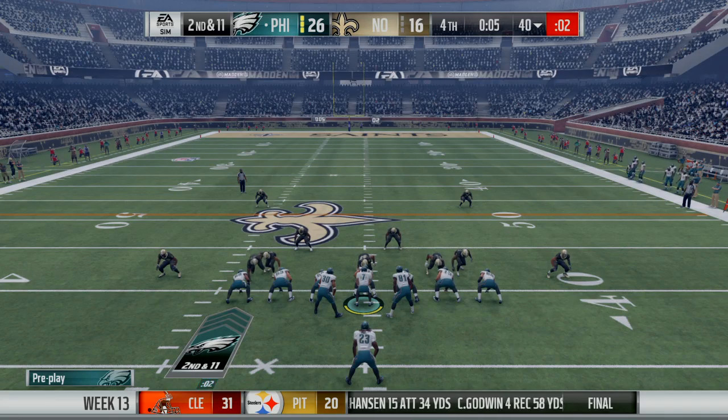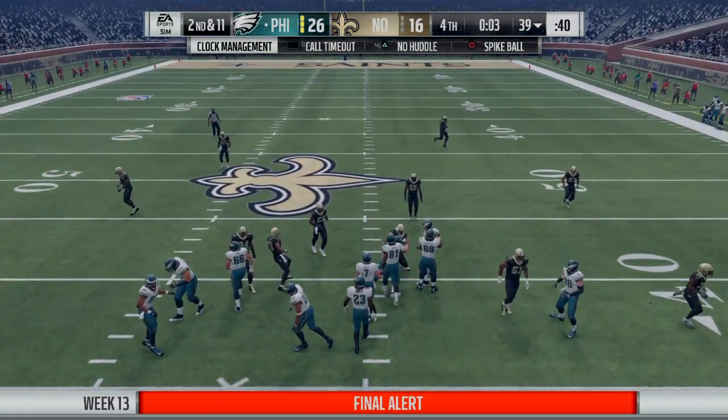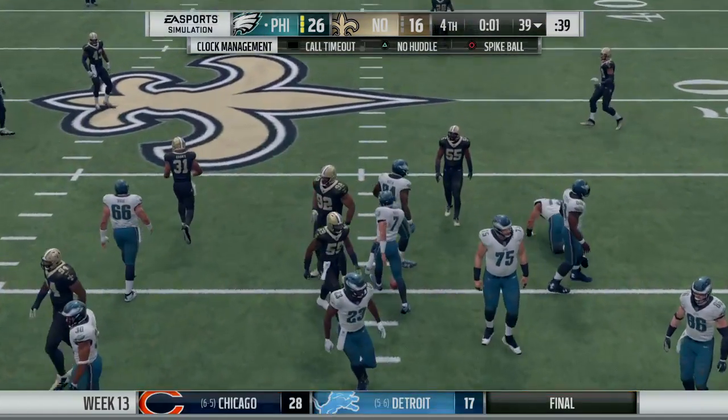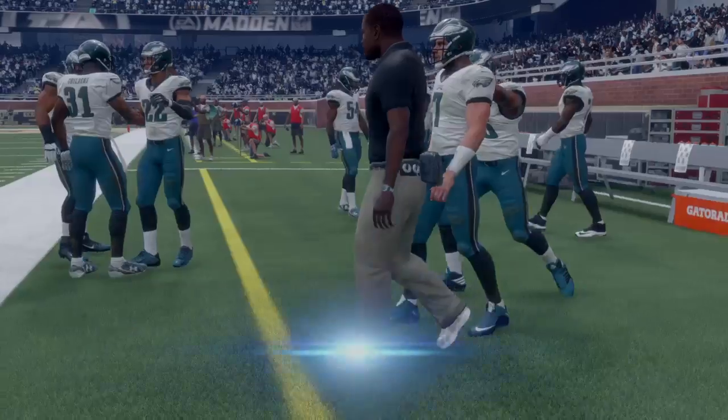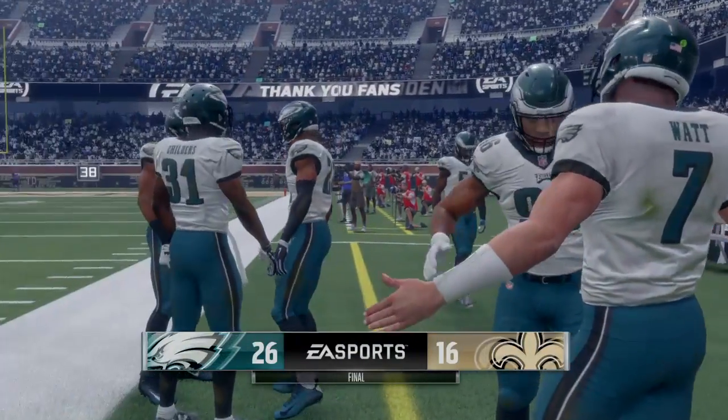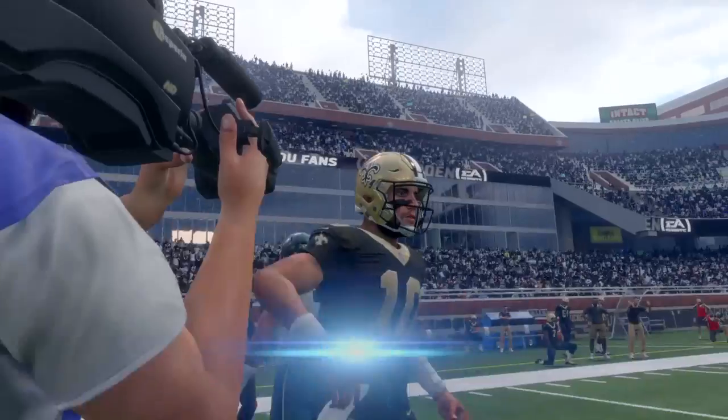Here we go. Blue line. The Eagles in the victory formation as they take a knee. A road win in the National Football League. Charles, you never take that for granted no matter who you're playing, no matter where you're playing. You take it and you run with it.